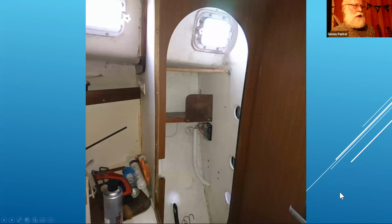I did some more work on the internal power distribution. I've now got 12-volt power going forwards to this distribution box, and similarly going aft into the aft cabin, and some new USB sockets here for charging stuff.